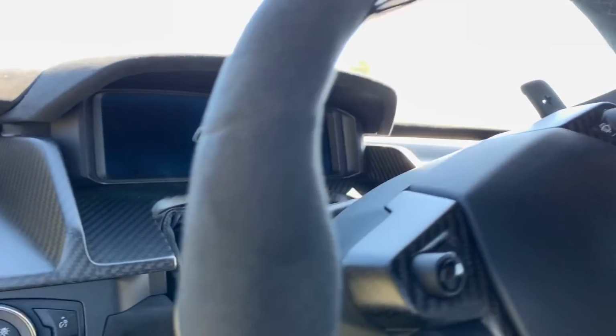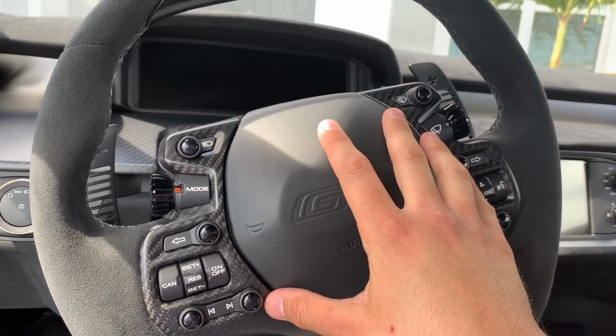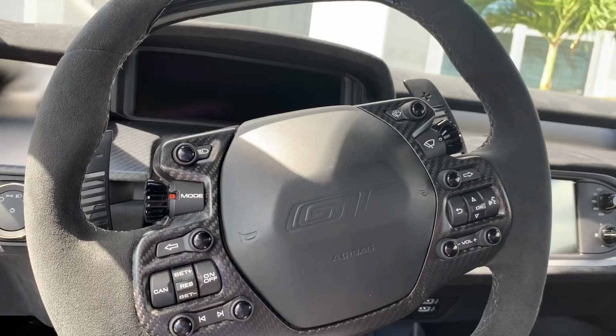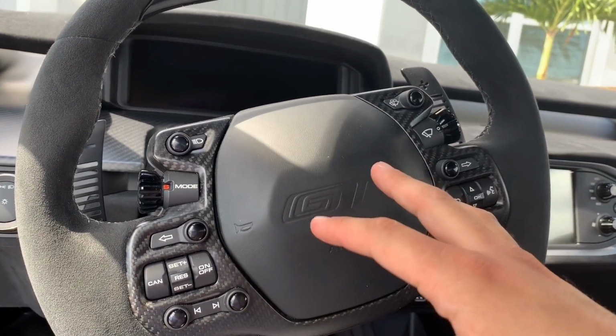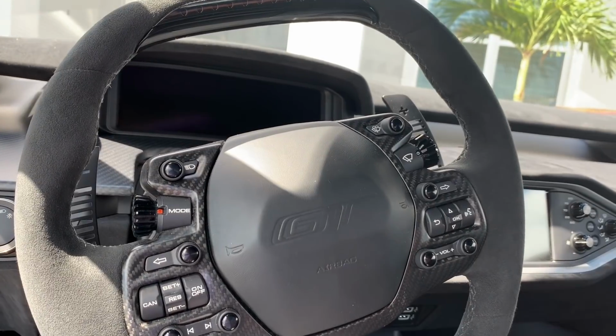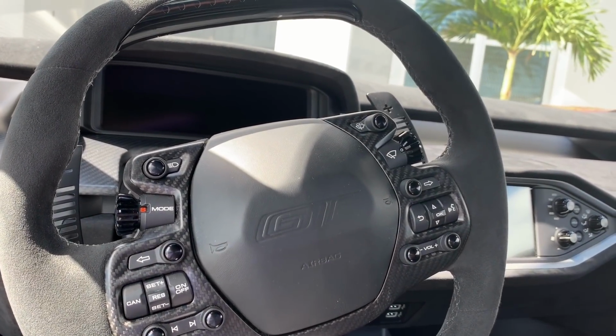Moving on to the interior, I am a huge fan of this steering wheel. Now, when I first saw this car in 2015 when Ford released the concept, I thought that the two-spoke steering wheel design looked kind of weird. But now that I've actually used it and have become accustomed to it, I really like the way it looks.